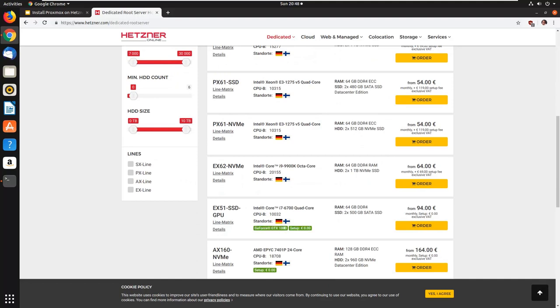Not sure why I would want a video card in a dedicated server. Maybe I want to do some Bitcoin mining or similar. So for 94 euros a month, you can get 64 gigs of RAM, 2 500 gig SATA SSDs, and an i7 6th gen processor, quad core.